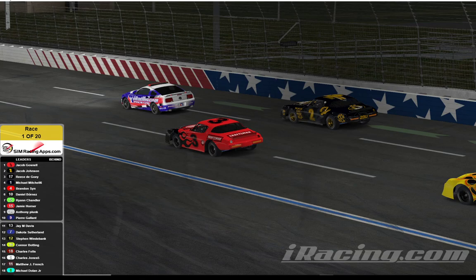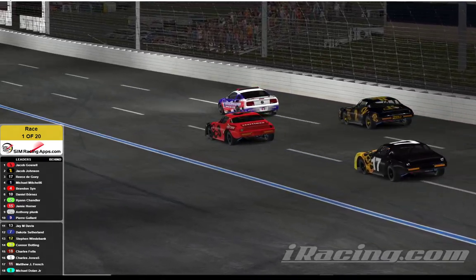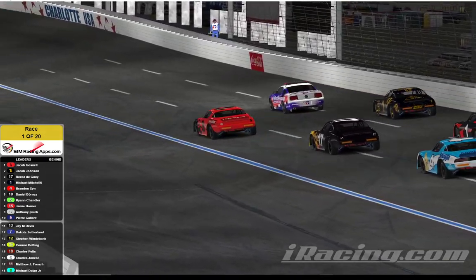And on the pole, in car number 3, the Craftsman Chevrolet of Jacob Gosnell. Jacob racing out of Keene, New Hampshire. He's a regular in the NASCAR SK Modified Series. Let's join the action here as the pace car brings them down the back straightaway.